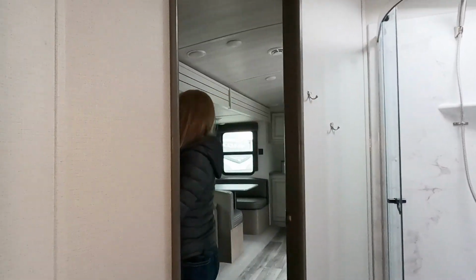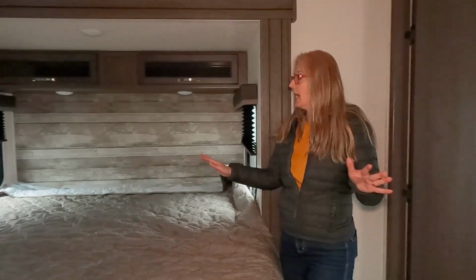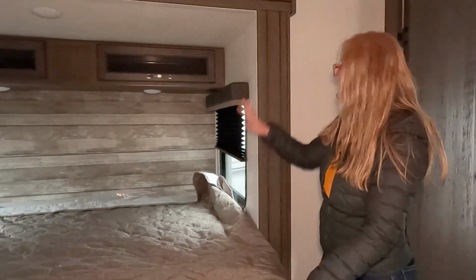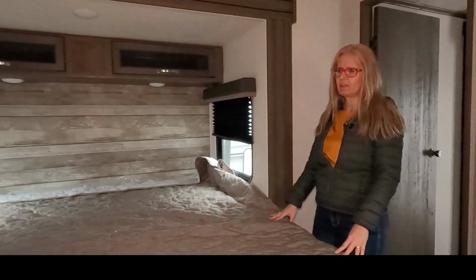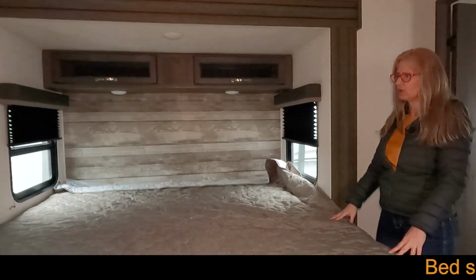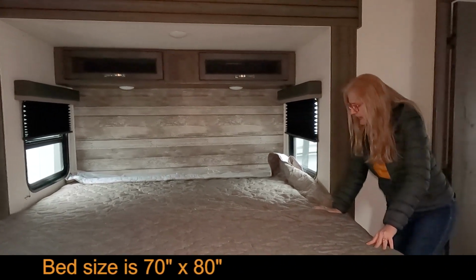Okay, now I also want to take you into the bedroom. Be right with you. Hi, this is a really big bedroom. I like this. So the bed itself is in the slide. Size, it's a pretty good size. I'll try and find the dimensions for you. I don't think it's a king though. I'm going to lean towards queenish.